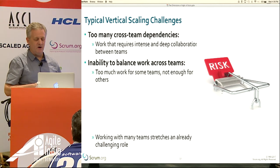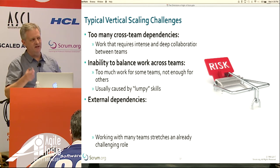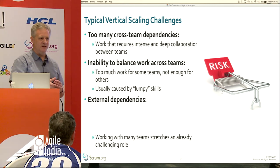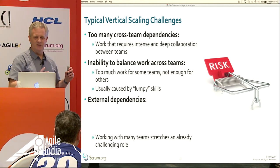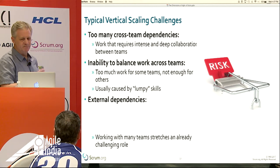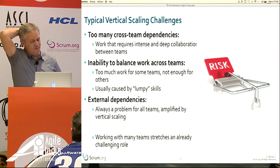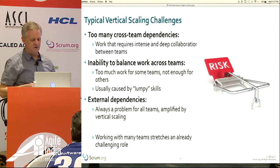Another is inability to balance work across teams, usually caused by lumpy skills, which is usually a symptom of component teams versus feature teams, but it may be due to other things. For example, you're doing Hadoop and there's only one person in the whole Nexus who really knows Hadoop, so you may need to use pairing or some other technique to get more people. And then external dependencies or other kinds of limitations are always a problem. That's really more back to the horizontal scaling difficulties.